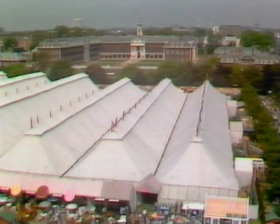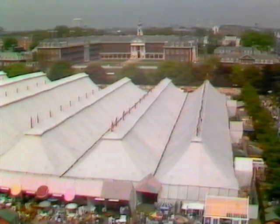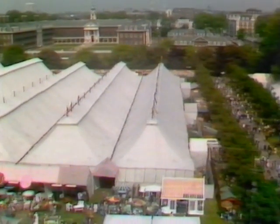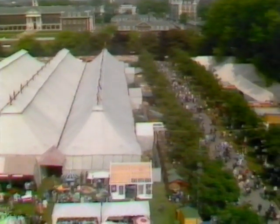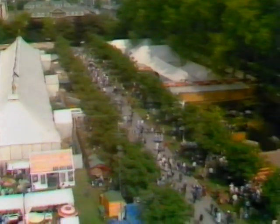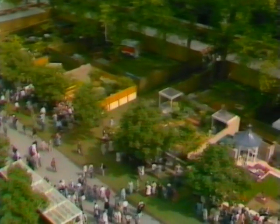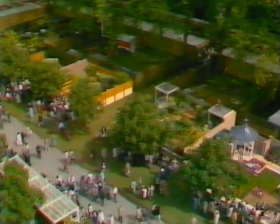But there's much more than 3.5 acres in the marquee. In the Royal Hospital grounds, there's 27 acres of stands, some with summer houses and glass houses, all of the garden sundries that you might want, and of course, gardens constructed and designed, over 20 of them this year.